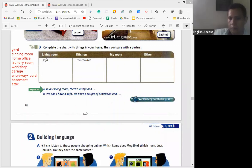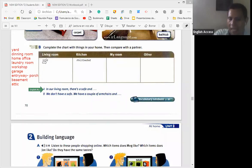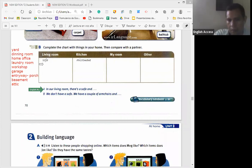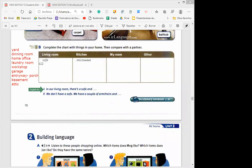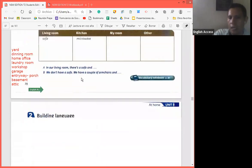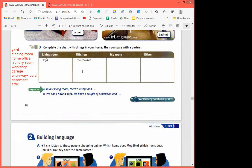That's it? Is that all you write, Felix? Yes. No, I said you have to write as many words as you can about the living room, not sofa and lamp. TV. What else? Computer. Okay. Lamp. Okay, what else? Armchair. Okay, what else? You have to write as many as you can, not only five or six. I mean, here we have a lot of vocabulary, okay? And also, a moment ago, I gave you a list of vocabulary of each place, okay? So try to use the vocabulary as much as you can, okay?